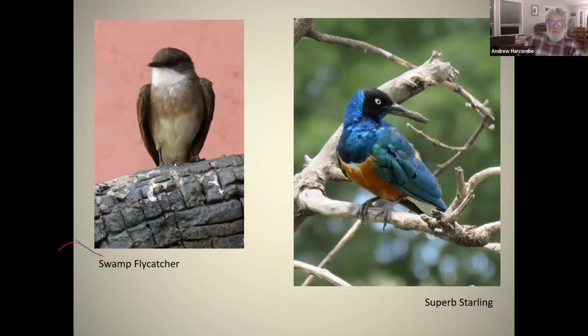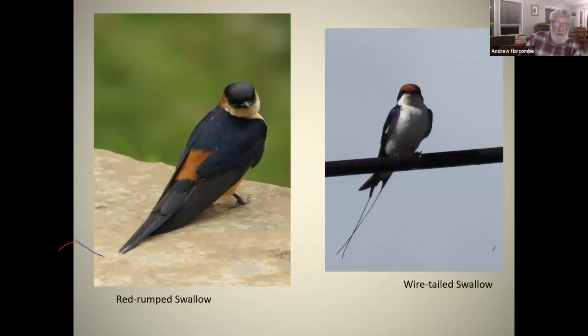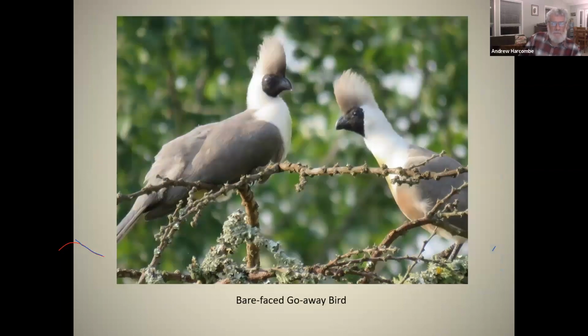More of the birds we saw, I just wanted to illustrate this superb starling. Many of the starlings in Africa are very brightly colored like this, unlike the ones that we're more used to. Two well-named swallows. I love it when birds are named in an intelligent manner. So if you saw these, would you not call that a red-rumped swallow and a wire-tailed swallow? We love these birds. There's a couple of different species of go-away birds that we saw. When they're startled or frightened, their call is interpreted as saying, go away, go away, go away. Hence their name.